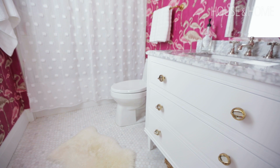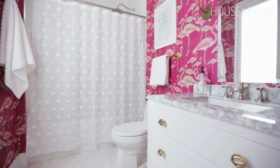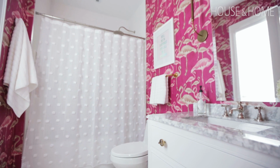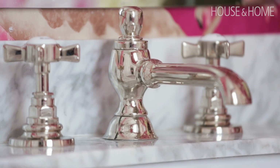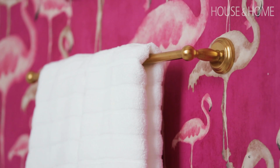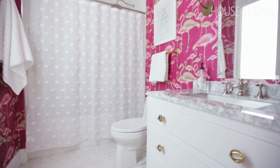All these kids in this house are super lucky because each one of them has their own ensuite. We wanted to bring in that hot pink color onto some amazing wallpaper, which is a flamingo wallpaper, and it really was the star of the show and the starting point of how we pulled that entire space together. From there, we basically wanted to neutralize everything else, so the wallpaper was the main star. So we played with a white marble hex flooring and a white subway tile for the shower.